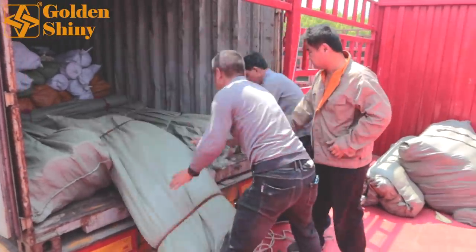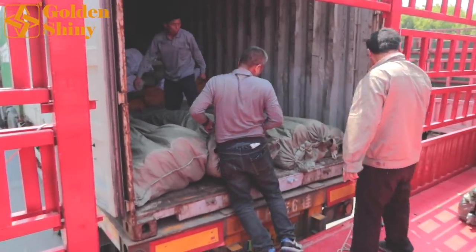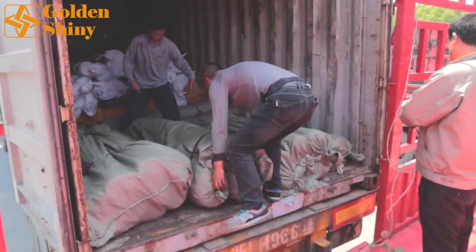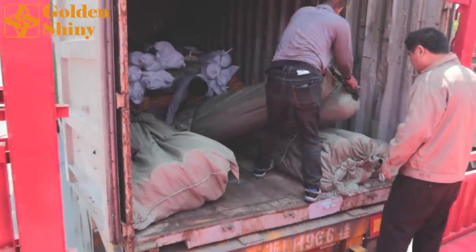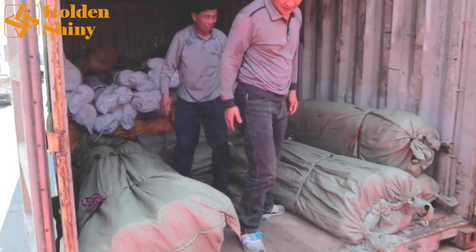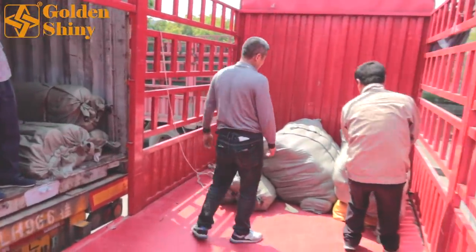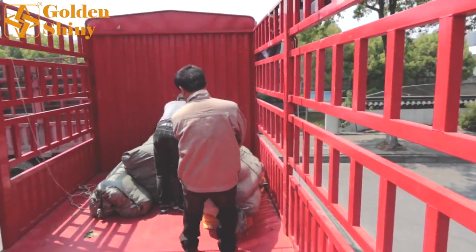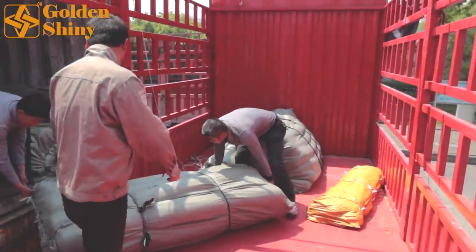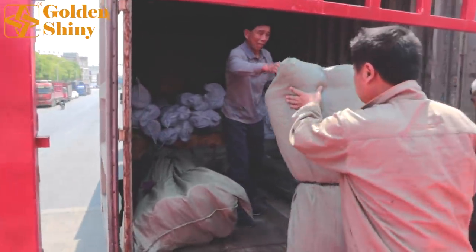Because we already calculated all the CBM. If you book a 20-foot container and you order like 35 CBM, well, you can't load it all and you have to leave some for the next shipment. And this is not the plan. This is not what we're trying to do for customers. So calculating the CBM in advance is very important to us. We make sure all the products, all the fabrics customers ordered will be loaded on time, and all of these will be loaded, not even one roll left.